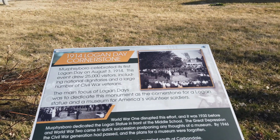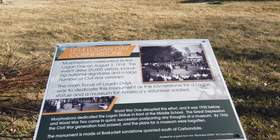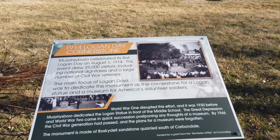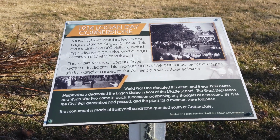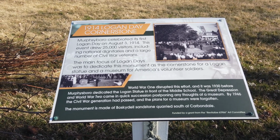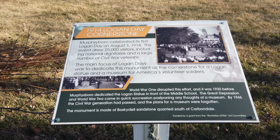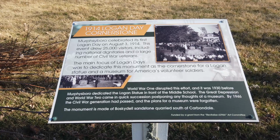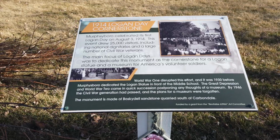The main focus of Logan Days was to dedicate this monument as the cornerstone for a Logan statue and a museum for America's volunteer soldiers. World War I disrupted this effort, and it was 1930 before Murfreesboro dedicated the Logan statue in front of the middle school. The Great Depression and World War II came in quick succession, postponing any thoughts of a museum. By 1946, the Civil War generation had passed, and the plans for a museum were forgotten. This monument is made of Bosquedale sandstone quarried south of Carbondale.